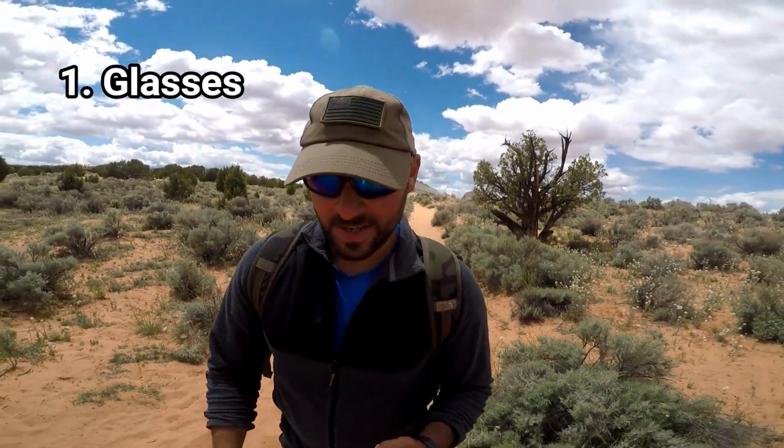Quick tips for coming to White Pocket. Tip number 1, wear glasses. Taylor and Rachel did not have glasses and they were tortured the whole time. Not only is the wind extremely strong out here, but the sand blows in your eyes as well.